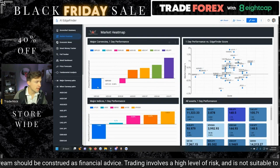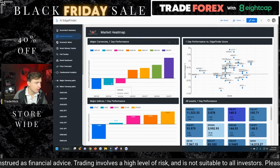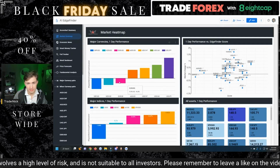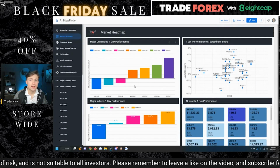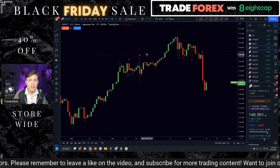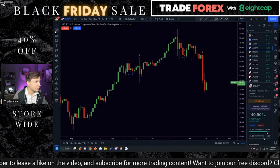We take a look on the other side of things. We got the pound USD, biggest decliner. We have NZD USD and Euro USD on the downside. So a little bit of weakness coming in there. And so let's move over to the charts and just see what that's looking like. So here's your dollar yen coming down real hard recently and a little bit of a bounce coming in.